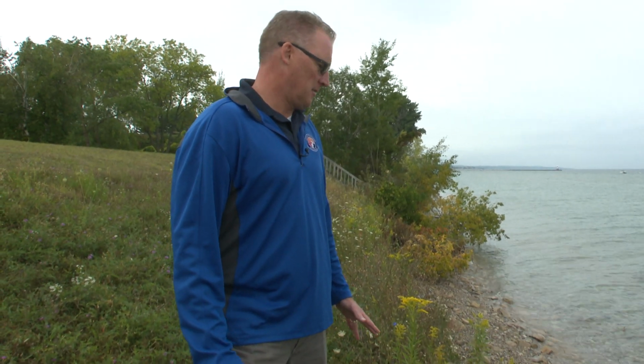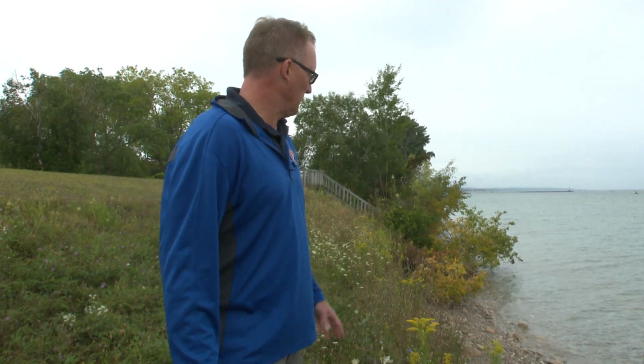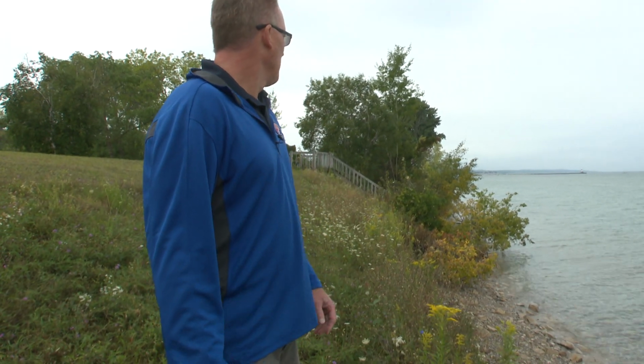Probably the best thing that's keeping this together right now is just the vegetation. When you have a pretty established root system, the water has to work a little bit harder to undermine everything. I mean, it eventually will, but this is another area that we have to at some point address.